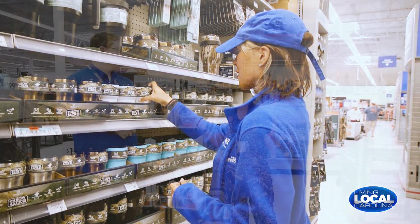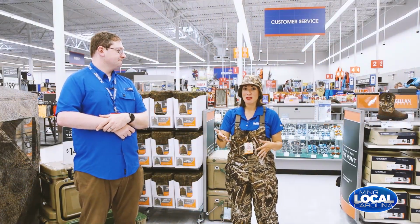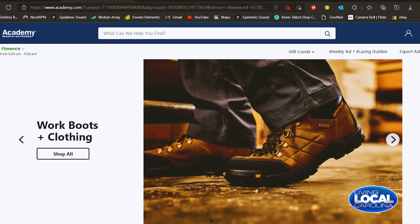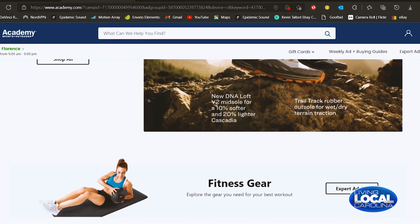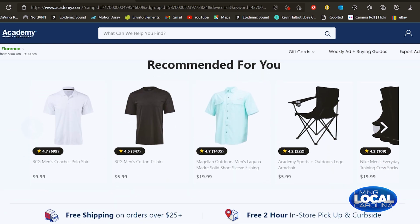What's great is if you don't find what you're looking for in the store, you can go online and there's actually more stuff, right? Right. Even if you're not a hunter and there's a hunter in your life that you'd like to buy something for, of course, we've got what you need as well. You're so right, because the holidays are coming up. We've got Christmas coming up.